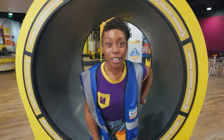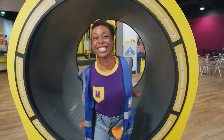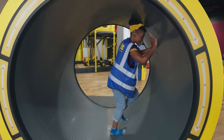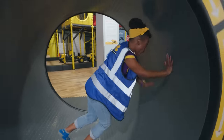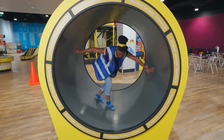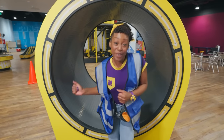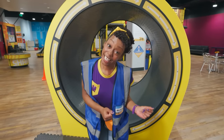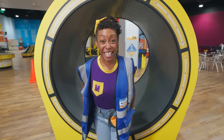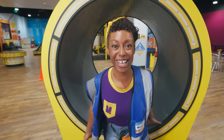Should we try it? Should we be cement that gets mixed and mixed and mixed together? Yeah, let's give it a try. That made me a little dizzy. Whoa. Spin, spin, spin like a cement truck. I saw a lot more cool things to do here while I was spinning. Come on, let's go learn more about construction vehicles.